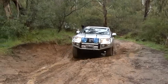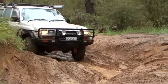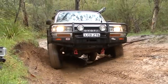On the other side of the river, the road out was starting to get interesting, with a bit more thought needed to navigate this tricky section. Picking your line is important, and it's interesting to see the different lines taken by different drivers.